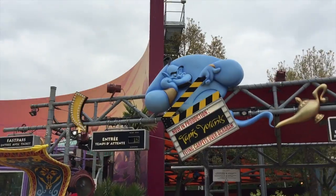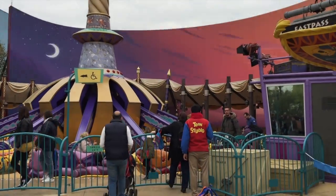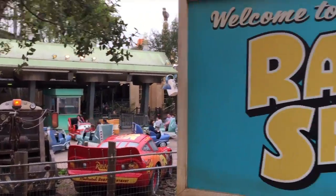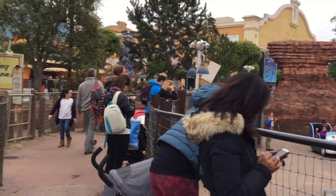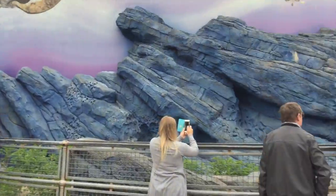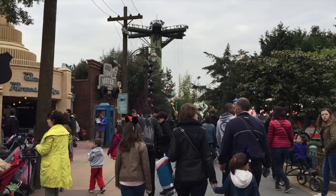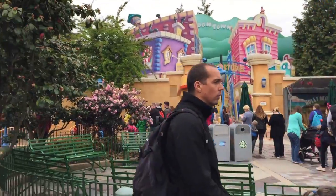Over here you have their version of the flying carpets. But to keep up with the studio theme, they have this whole fake facade in the back. They have a very, very little Radiator Springs. And then here's Crush's Coaster. So a very little Radiator Springs area. Then over here they have a very little Toontown area where you can meet Mickey Mouse.